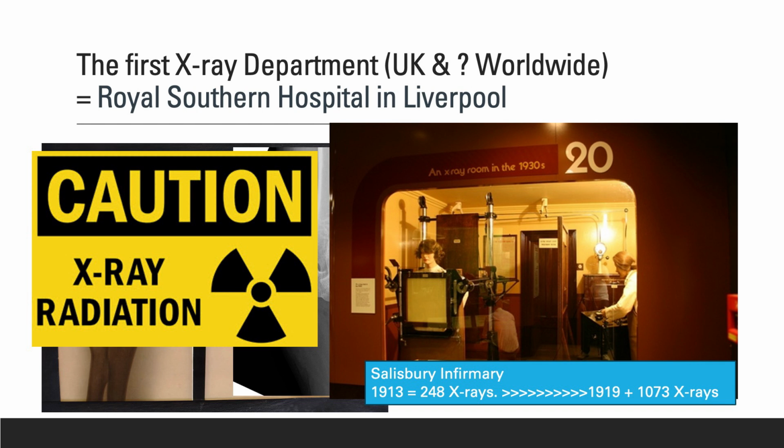It's a real claim to fame, because it was known to be the first X-ray department in the country. And there's still a query that's not yet really gone either way as to whether the Southern was actually the first X-ray department worldwide, but definitely in the UK. A lot of strong evidence for that. And I managed to find a picture of it. It was on Carroll Street down by the docks. It's not there any longer, but Thurston Holland worked out of there.